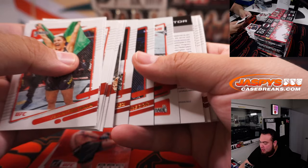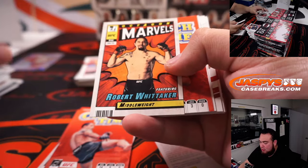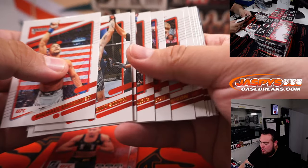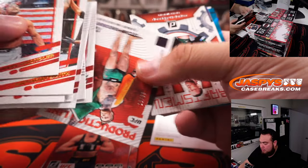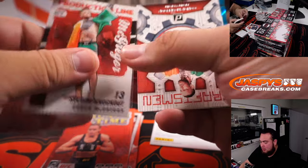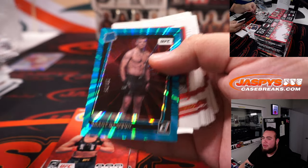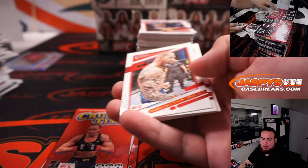Ooh, Redemption. Who's a Redemption in this? Jon Bones Jones. Conor McGregor, that's numbered to 99. Production line, featherweight. And a Peter. And a Grant Dawson to 25. That is a rated rookie for lightweight going to Roel.